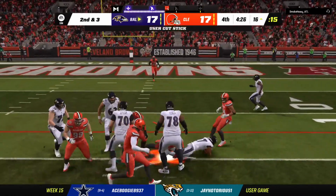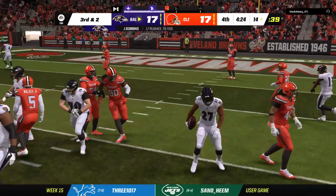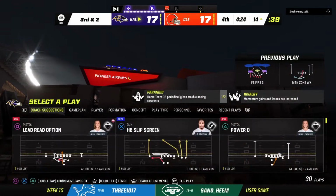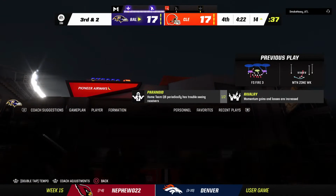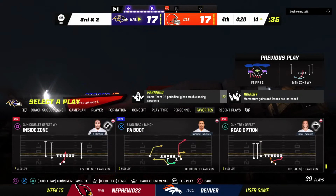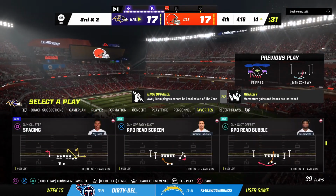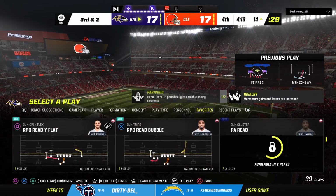A shotgun snap and again to Dobbins. And he'll only get a yard to bring up 3rd and 1. Brandon, one thing about blitzes, they really confuse offensive linemen at times. And what you have to do is lock in on the guy right in front of you. If you don't, you saw the end result. Defensive tackle ended up making the play.